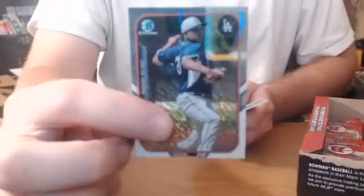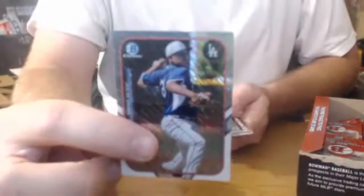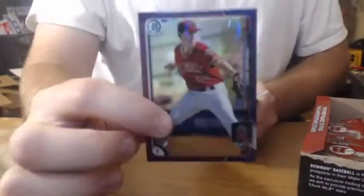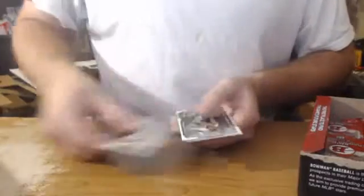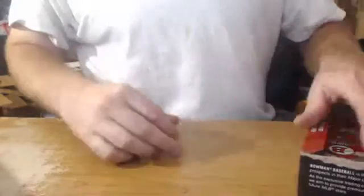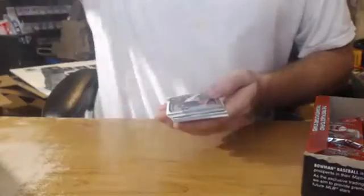Julio Urias, this guy has totally just looked bad. I mean, he has pitched horrible in his first two outings. I really thought he was going to be spectacular. Trevor Gott, number 250 for the Angels. I really thought Urias was going to shut the MLB down. And my man's got rocked his first two outings. I think he's still going to be good, but he definitely struggled when they gave him the opportunity to go in.